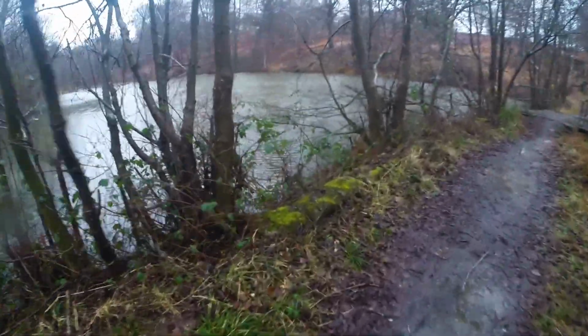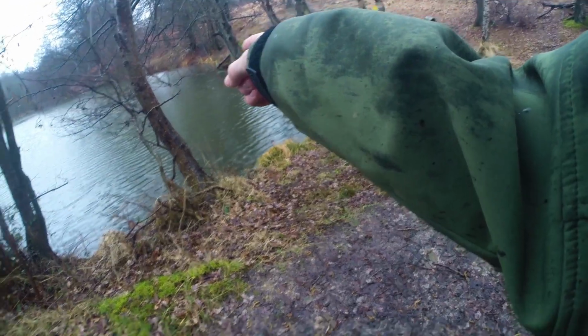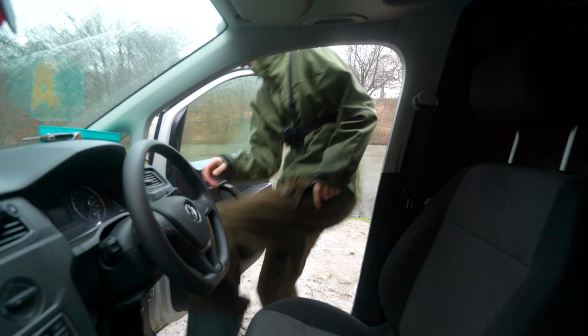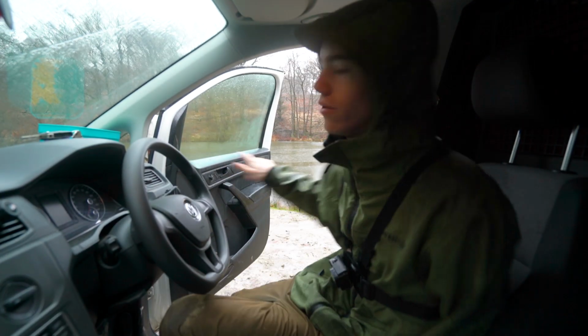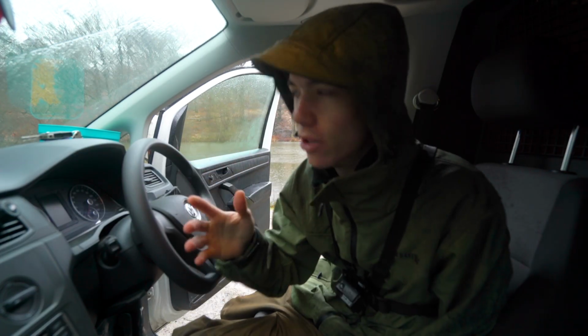Let's go and check the other spot as well. Okay, I see tails waving there. Maybe I need to move. In fact, I definitely need to move. Fish have definitely moved off of this spot. I think they pretty much ate all the corn and didn't eat my hook bait.